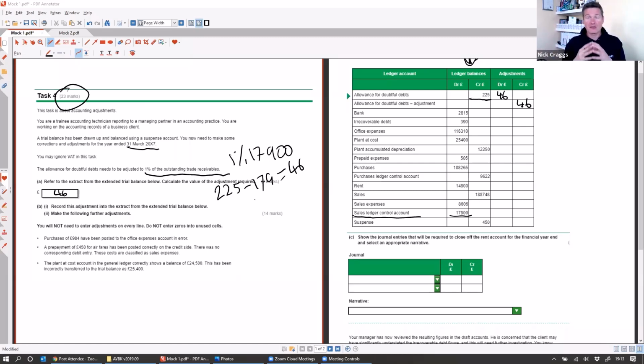So the original entry was posted to purchases. It must have credited the bank and debited purchases. The bank is fine, let's not touch the bank, but purchases got a debit of 984 when it shouldn't. So we need to get rid of that. To get rid of the debit of the purchases, we're going to enter a credit. So 984 will go in here.